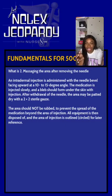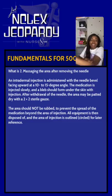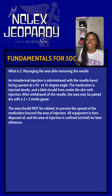And then after you withdraw that needle, don't rub it, because once again, with the TB or tuberculin skin test, what they're doing is assessing to see if there's going to be a reaction. So that area should not be rubbed at all, because if you rub it and it has that medication, we're trying to see if we have a reaction to the medication. If you rub it and spread it all over, it's going to look like you have a reaction whether or not you have it. You're aggravating it. Does that make sense?